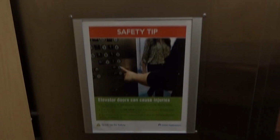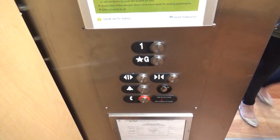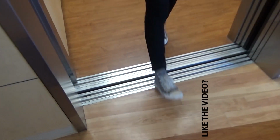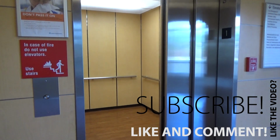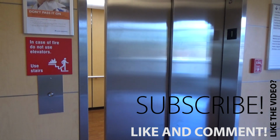Nice. No OTIS logo on the door trim. That'll be it.